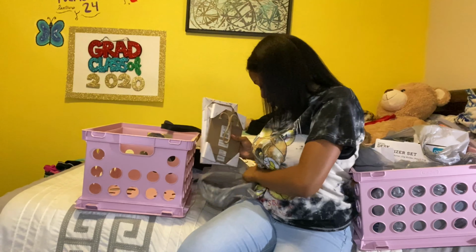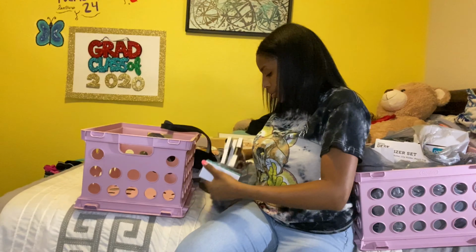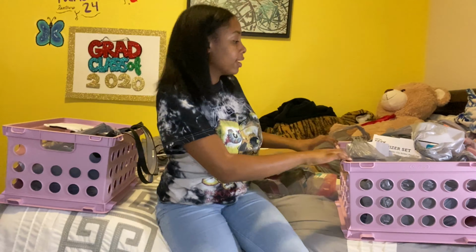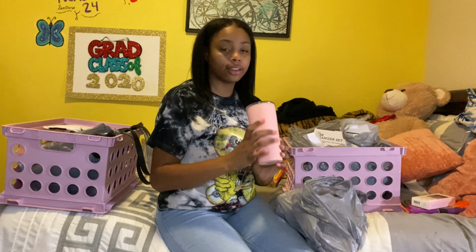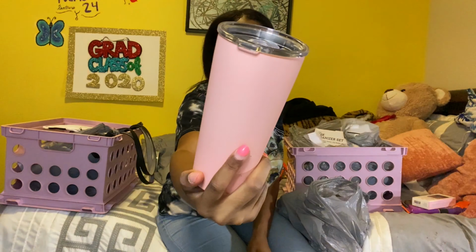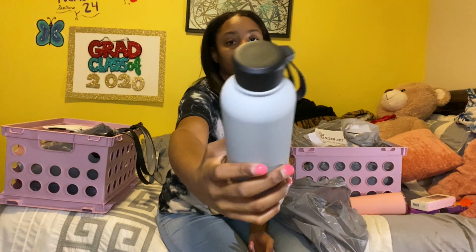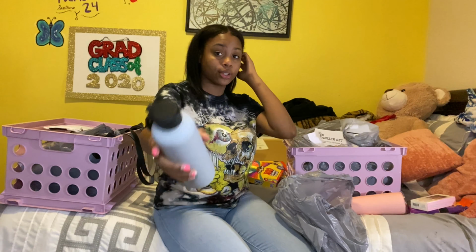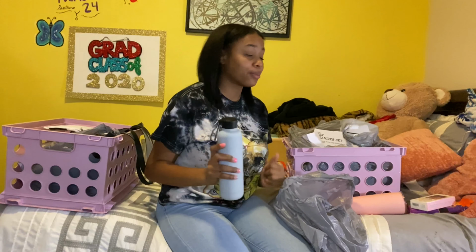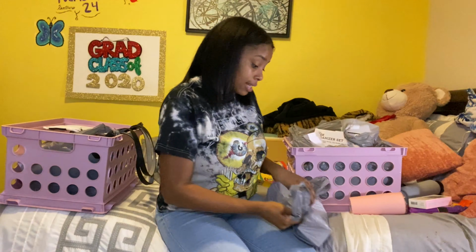I believe I have one more. And then there's some staplers. Pretty sure I'm gonna need those. Next bucket. Then I got this little cup to go on my dresser. And this for when I wanna take it to class or when I'm gonna work out, because I do wanna pick up a hobby and working out. Stay tuned for that because I probably will do a blog on that.